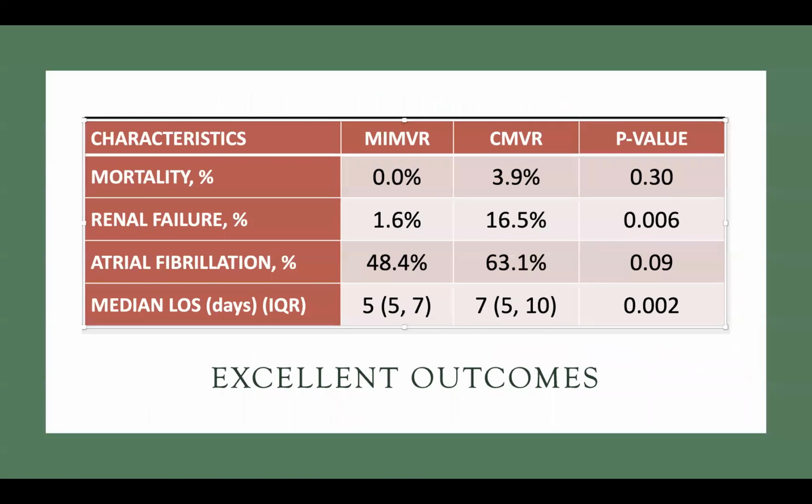As far as the outcomes are concerned, once again, this is all work that Monica did. We see that our mortality is very acceptable, if not better, in the minimally invasive cases. Yes, this was unadjusted and there's a bit of a selection bias. The selection bias is that initially we were taking lower risk patients, people who were younger, who were not obese, who had no cardiomyopathies, reduced ejection fraction, et cetera. So as a result, we were getting excellent results. Mortality was low, renal failure rates were low, atrial fibrillation rates were lower, and median length of stay was lower as well. Once again, all unadjusted.